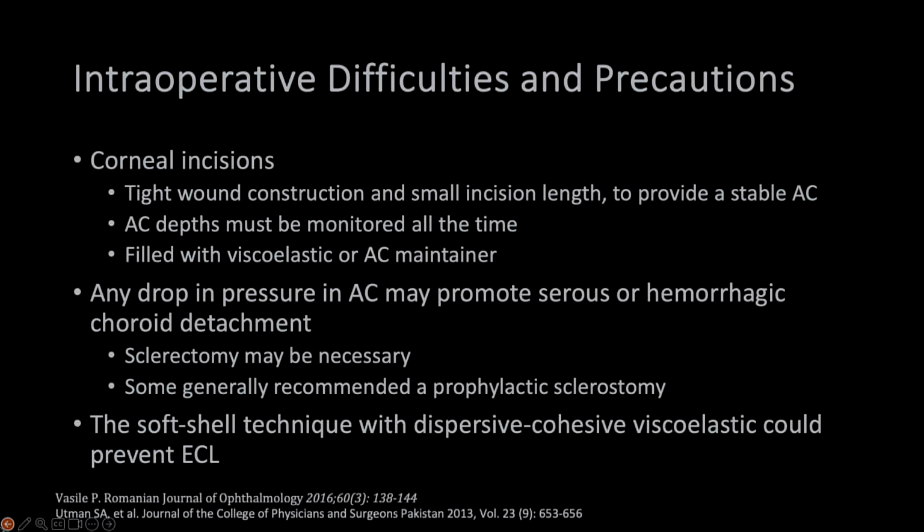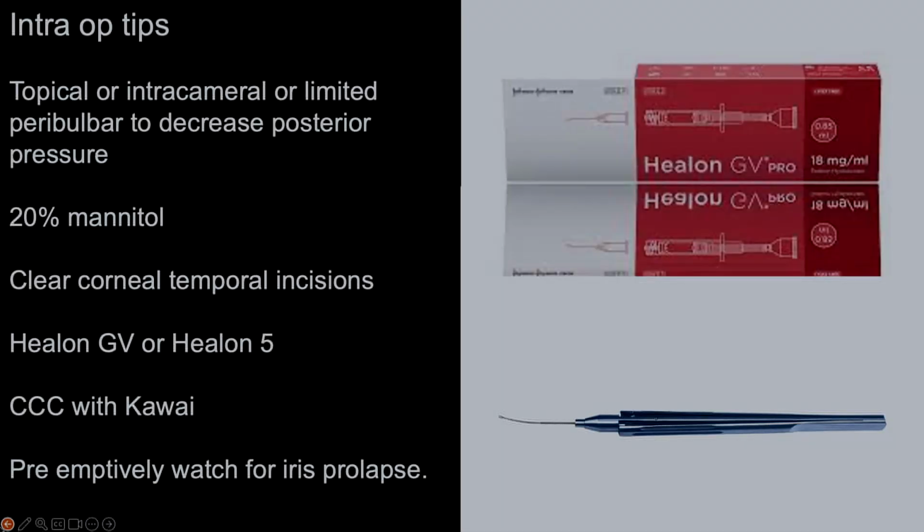Any drop in pressure in the AC may promote a serious or hemorrhagic choroidal detachment, and sclerectomies will often be necessary if those are at risk. You may even need to do a prophylactic sclerotomy, so go and pierce through the sclera and drain that choroidal if necessary. Sometimes you might use a soft shell technique with dispersive and cohesive viscoelastic. So there are certain things that you can help yourself with preoperatively or intraoperatively.